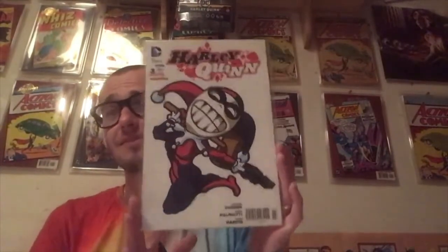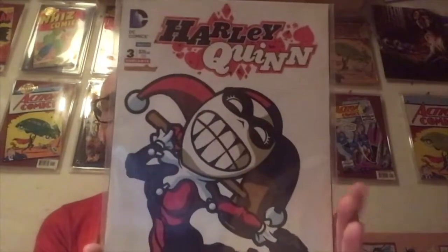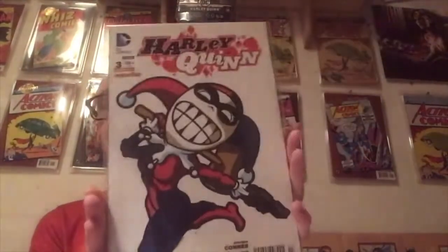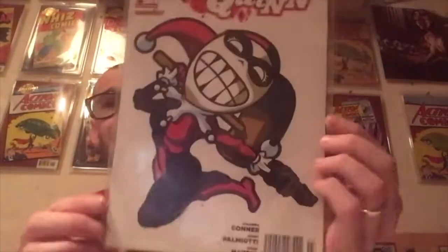I was also just going through eBay, just randomly looking at Harlequin variants, as I tend to do, and I found this amazing Harlequin number 3. This is the Mexican Day of the Dead variant. So the comic's Mexican, so it's not in English, which is fine by me, because I don't need to read it. I've got issue 3 and I read issue 3. It's not a great run anyway, but that cover is fantastic.